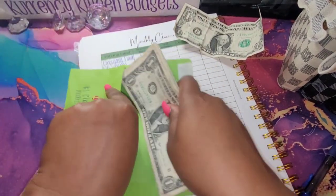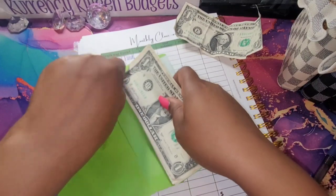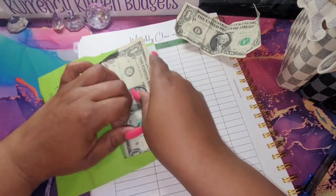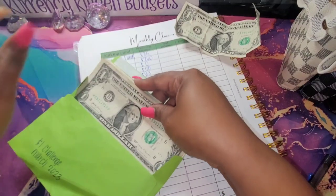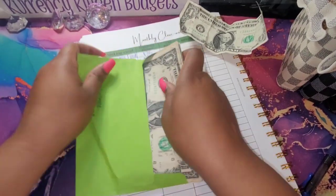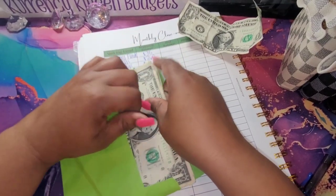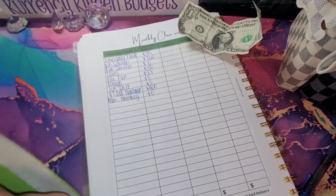Because we're going to start fresh with April as far as the savings challenges. I was rolling over money from each month for savings challenges, and I think I'm just going to stop that. And if I do have a lot of ones at the end of the month, I'm just going to continue to do it this way.